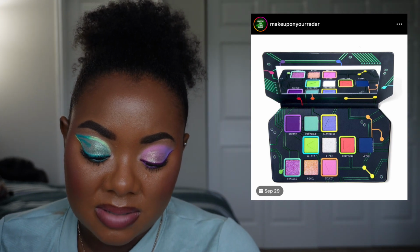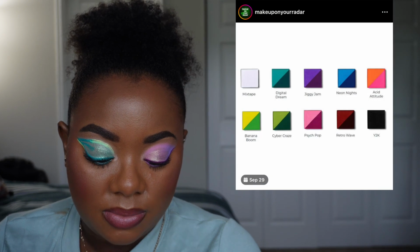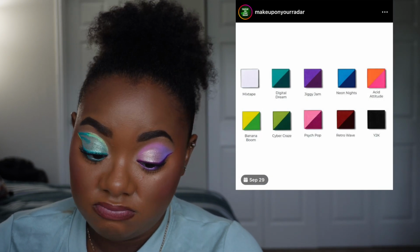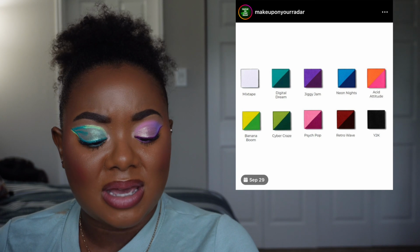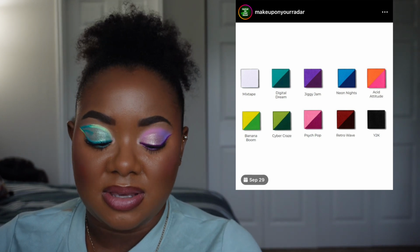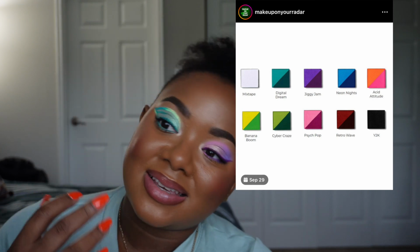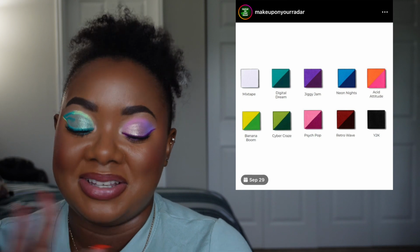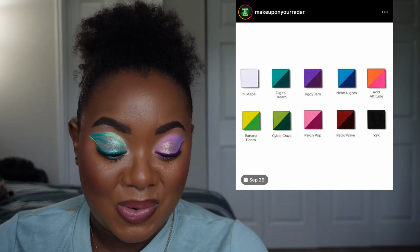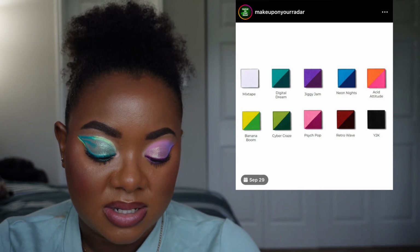There are going to be some other products in this release as well. Some water-activated liners. Ooh, those I do want. Oh, they're magnetic. Why are they magnetic? Oh, I guess magnetic to put into a magnetic pan. I thought there was a magnet in the liners. I was like, I don't want my eye being attracted to, I don't know where I was going with that. But the single water liners are going to be $7.50.